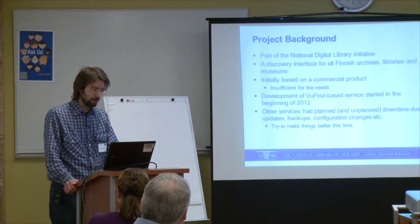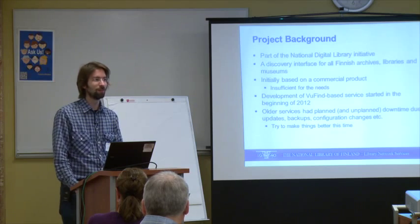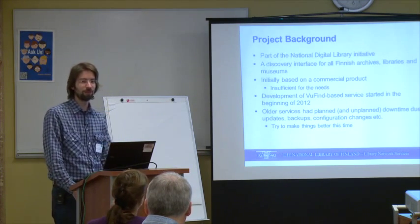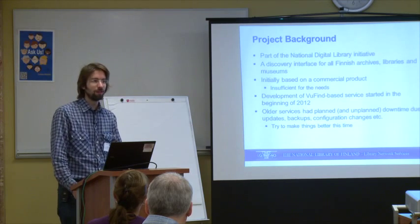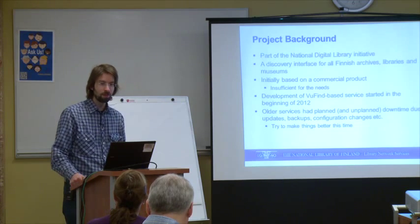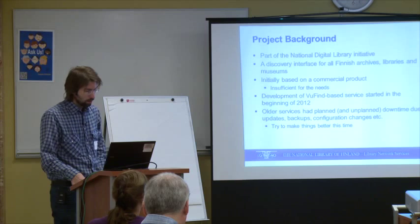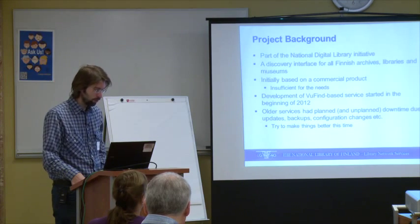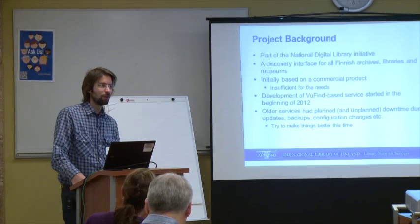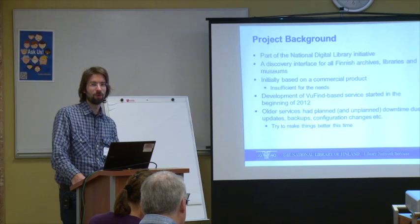We also started with a commercial product, but it was soon determined that there's no such thing that works for all the requirements that we have, all the diverse metadata and hundreds of data sources and so on. So the development of the VuFind-based service started in 2012. And at that point, VuFind 2 was still something to become a viable alternative, so we had to start with VuFind 1.